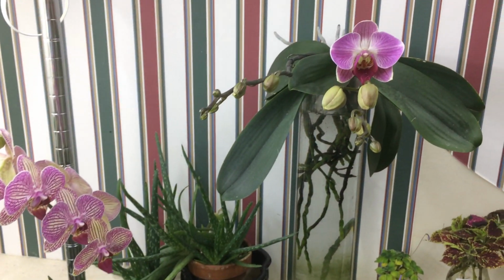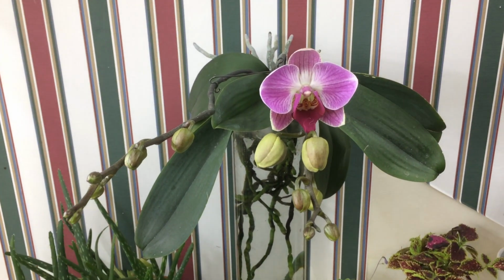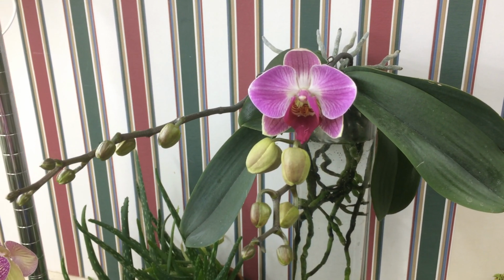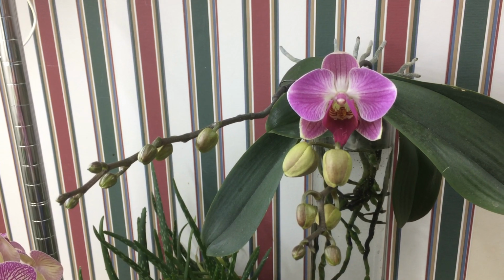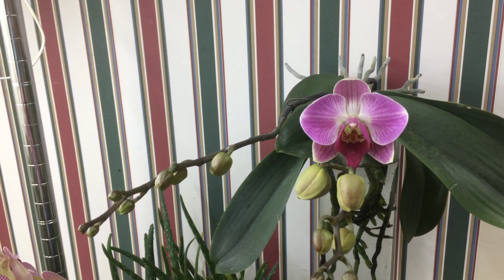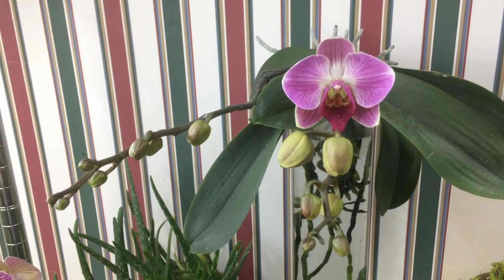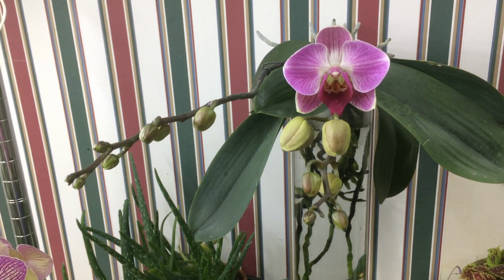This one was just open when I came in this morning, and I wasn't 100% sure what this one was going to look like. This is the first time this one has bloomed for me. Most of these, this is the first time they've bloomed for me after I received them. So a lot of them I didn't know exactly what color they were going to be.